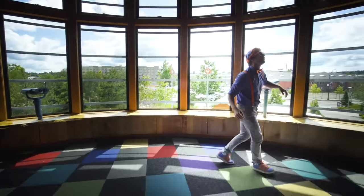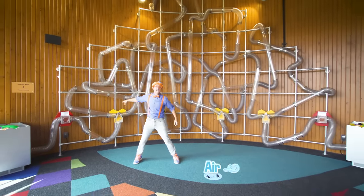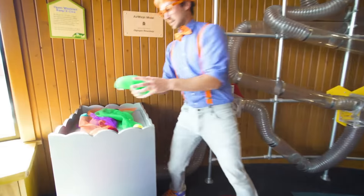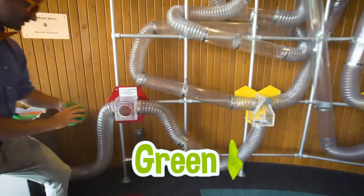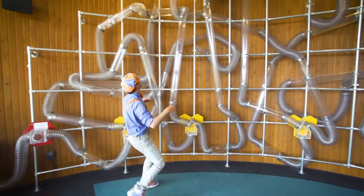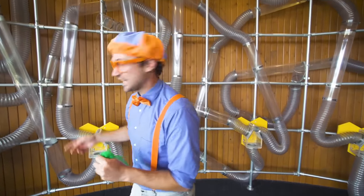Whoa! Speaking of cool, look at this wall! Wow! There's a lot of pumps that push the air through these tubes. And check this out. Let's take a green handkerchief, put it right in here. Or it's a scarf. Ready? Whoa! Oh, there it is! Shall we do it again?